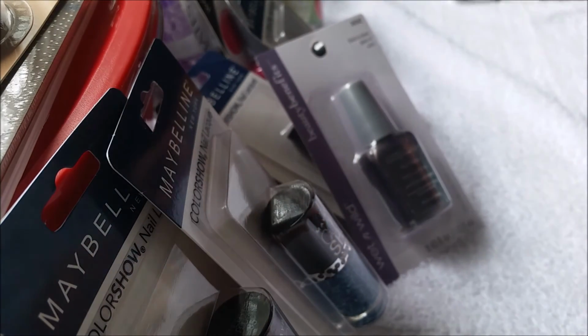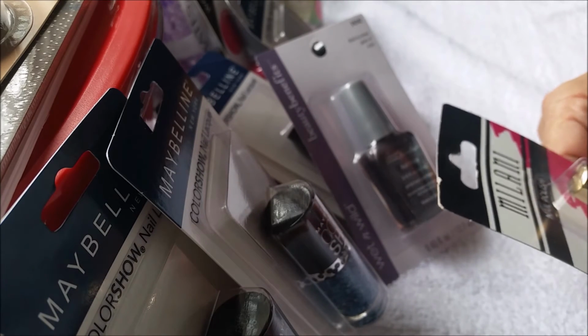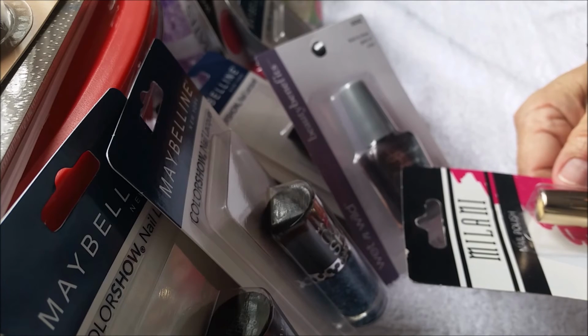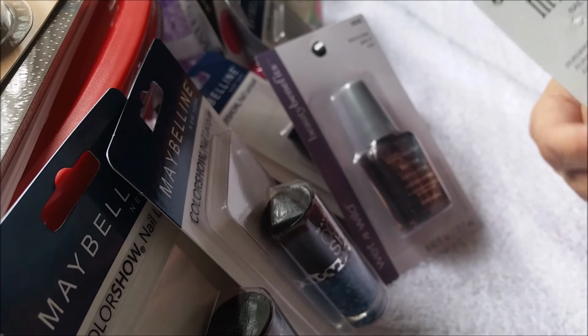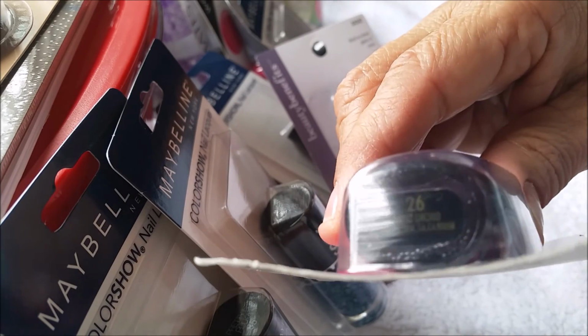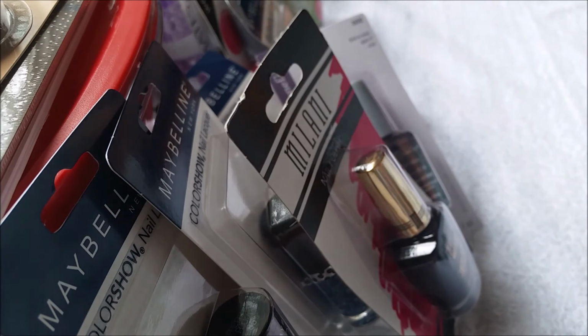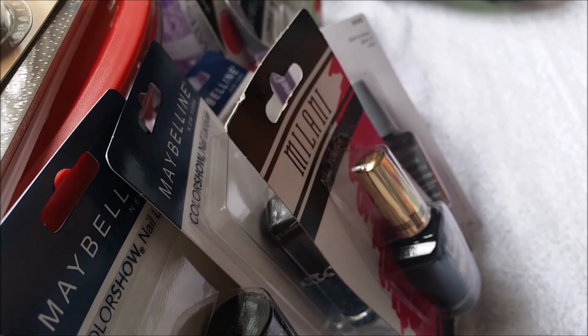Beautiful shine. Then from Milani, I got this High Speed Fast Dry Rapid Orchard. I don't know. I don't think you'll be able to see it, but it's underneath the bottle, and it's called Rapid Orchard. So, that's it for the Dollar Tree, guys.